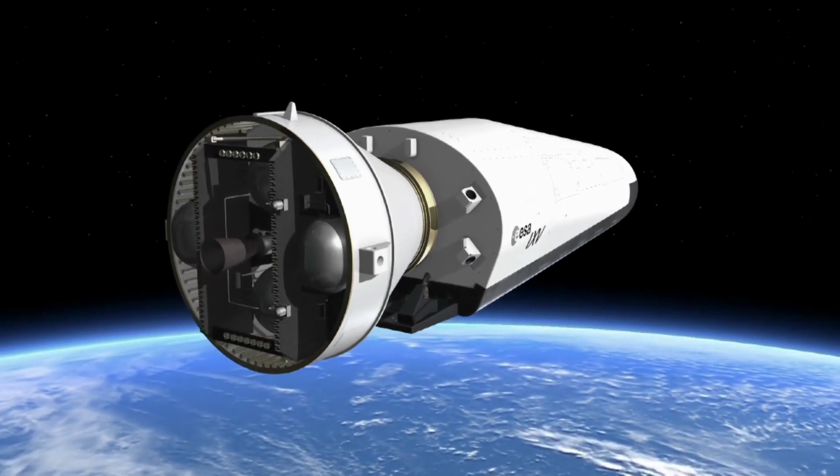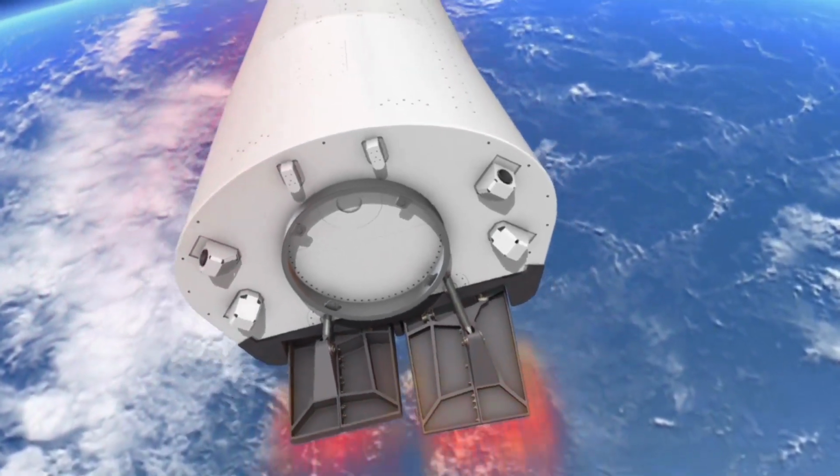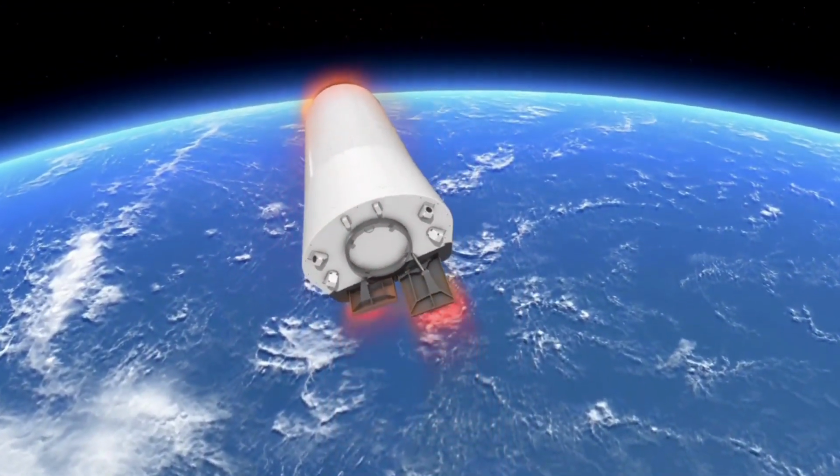The IXV is a lifting body without wings, but with control paddles that allow for some maneuvering in space via remote control from mission control in Turin.